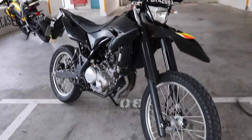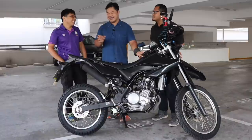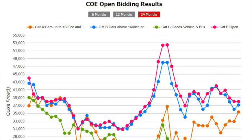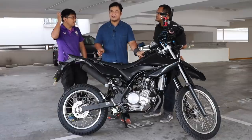Then I saw this bike at the same dealership. I asked, do you have this one? He said, I got a pre-registered one. Someone backed out. So I said, okay, I'll take it. Because that week, it was just before the COE hike, when it suddenly became 7,000. That was after circuit breaker phase 2, when it first started. Crazy. So just before, just nice.